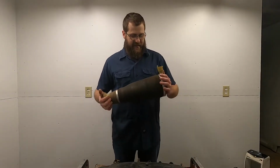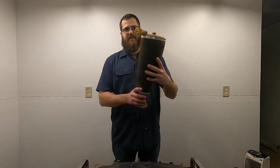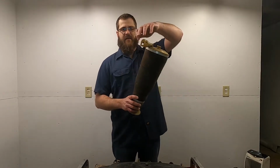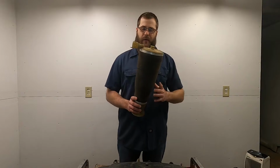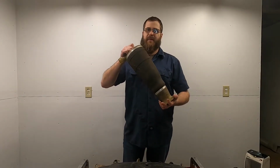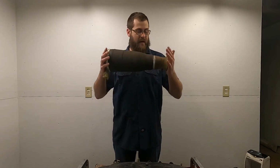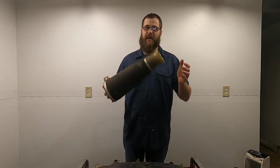And probably least common, this is an air spring. So this rubber area gets filled with compressed air. Actually, if I squeeze on it, you can hear it come out. So this area gets filled with compressed air, and the compressed air in this airbag holds up the weight of the vehicle. This is probably your least common type of spring in a passenger vehicle. By passenger vehicle, I mean car and pickup truck. So you're probably not going to see a ton of these, but they do exist. This is an air spring.